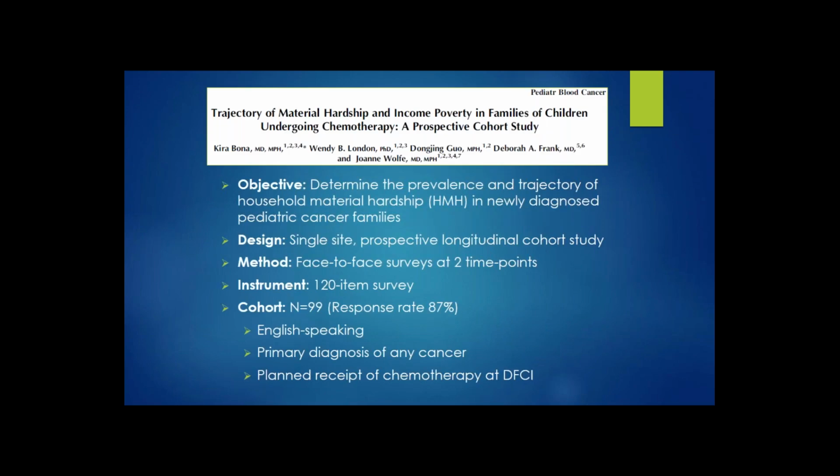And so to answer this question, we did a pretty straightforward single-site survey study. The objective here was to determine the prevalence and trajectory of household material hardship as previously defined, so food, housing, or energy insecurity, in newly diagnosed pediatric cancer families. We did this study as a single-site study, and it was a prospective longitudinal cohort study.